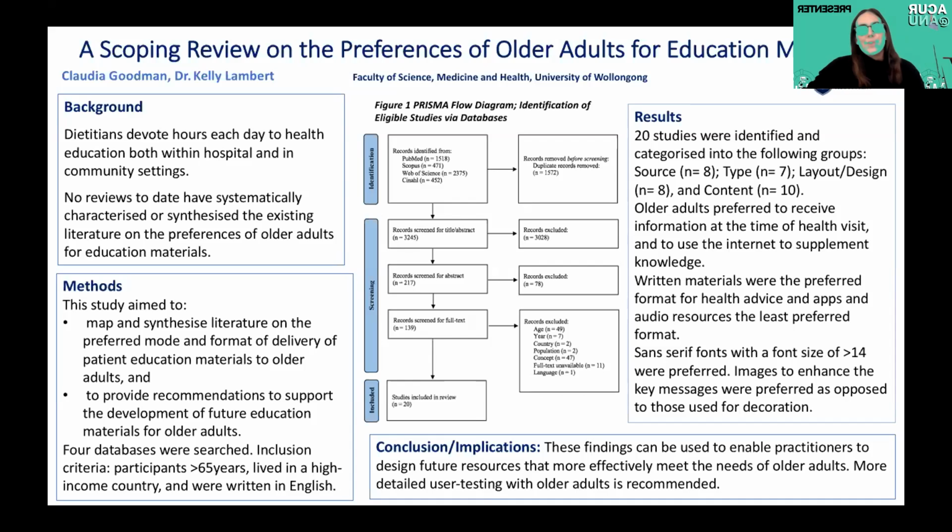But then also on top of that, making it only high income countries to make it relevant to Australia knocked out a lot of really interesting information and probably contributed to the fact that we found most of the participants in our studies weren't very diverse.